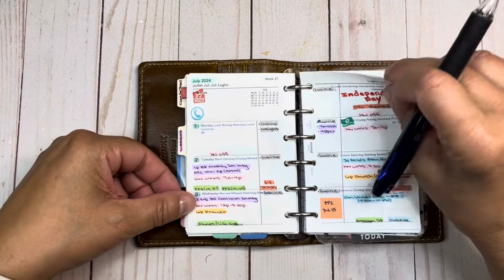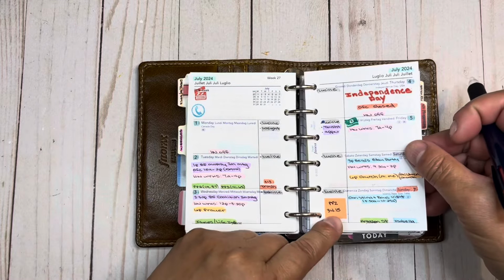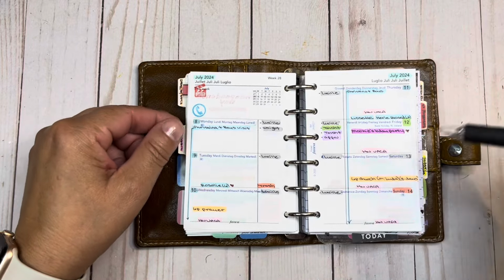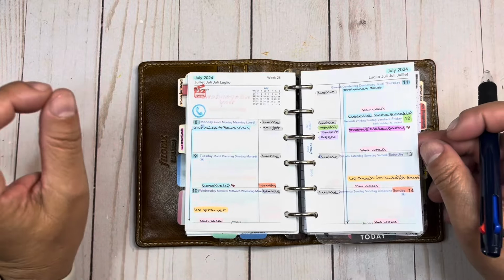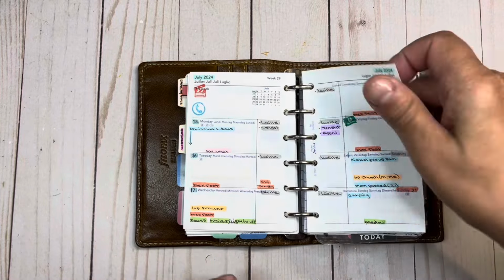And that's basically how it works. If something's coming out or being delivered that I'm not sure about, I will put a post-it, and then when it arrives, I'll stamp it, because sometimes the packages are late for some reason. And so yeah, that's what this looks like. I will give you a quick flip through the end.